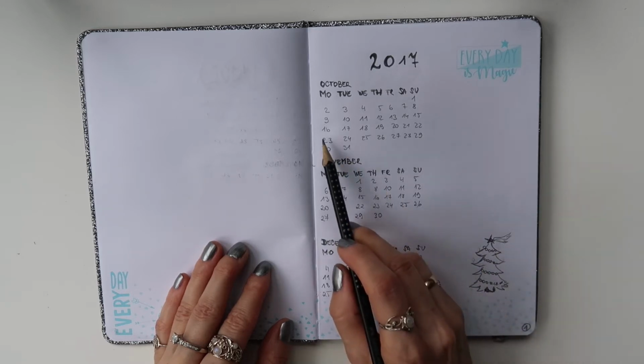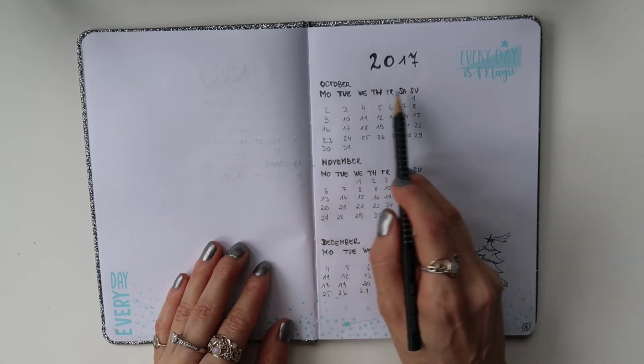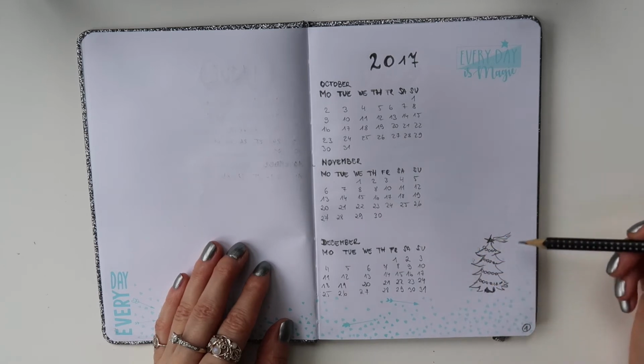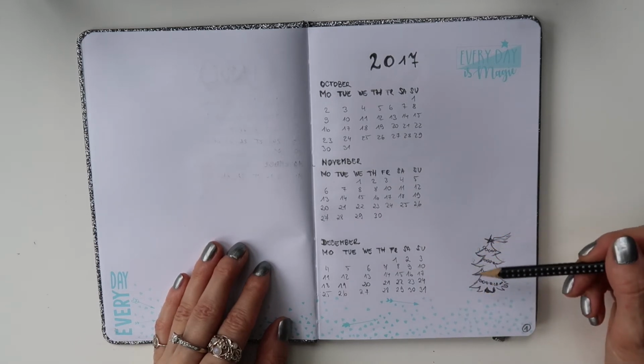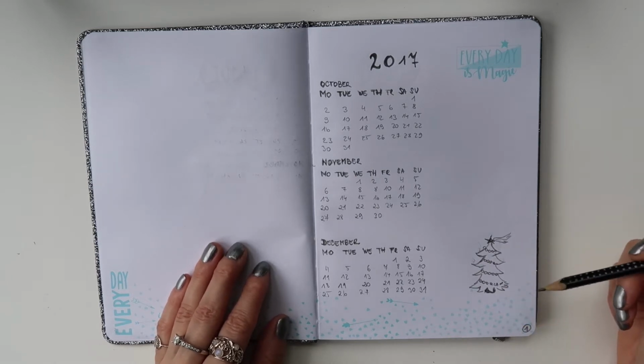Even though I started in the second last October week, I have still written down the entire month because I wanted this to look neat. And you can also see I made a little exception with the pictures because I'm a sucker for Christmas. So I wanted to have a little Christmas tree here because this is a season I enjoy a lot.